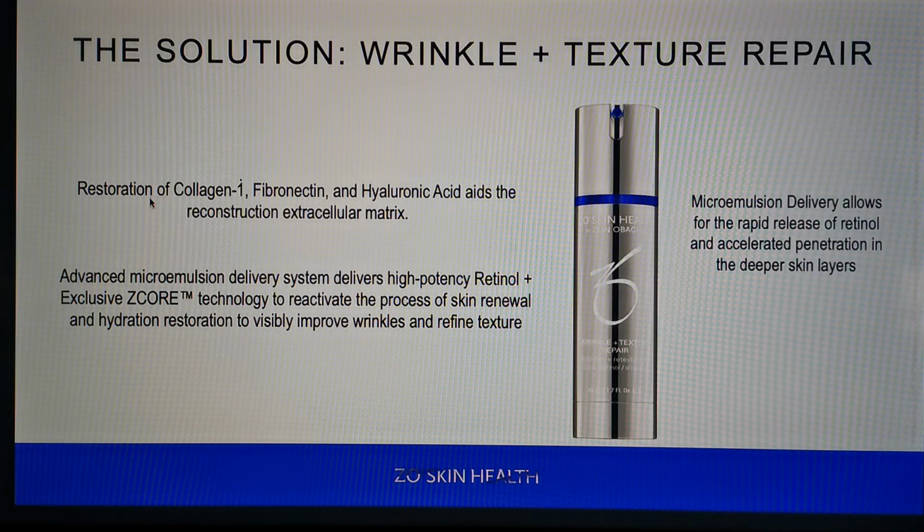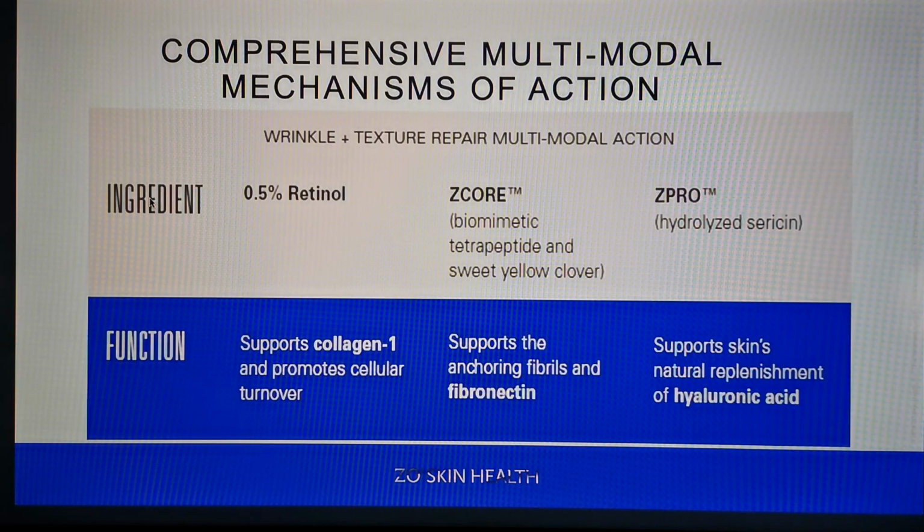And a good way that I delineate this for people is if you look at our intraretinal night repair, for example. Intraretinal night repair is intended to release its retinol payload at the very upper surface of the skin to drive a desquamation phenomenon that induces very significant exfoliation effects. The wrinkle and texture repair was completely different in the microemulsion to go deeper to drive more of a stimulation effect at that deeper level for regenerative properties.